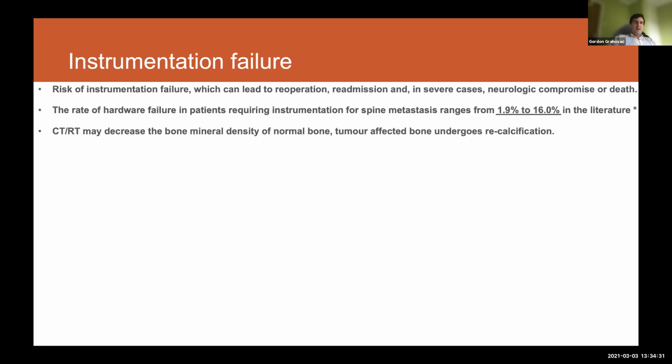Instrumentation failure is always a risk, which can lead to reoperation, readmissions, and in severe cases, neurological deficit or even death. And we know that the failure rate in patients requiring instrumentation in metastatic disease ranges from almost 2% to 16% in the literature. So it's a wide range of reoperations and failures in metastatic disease.